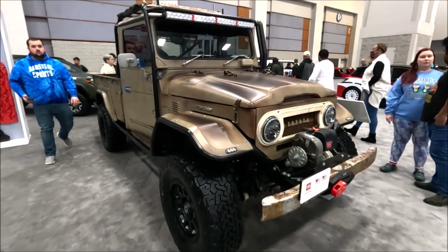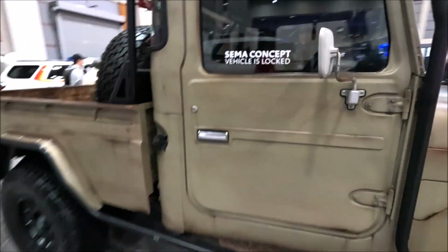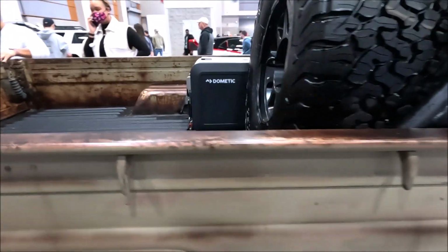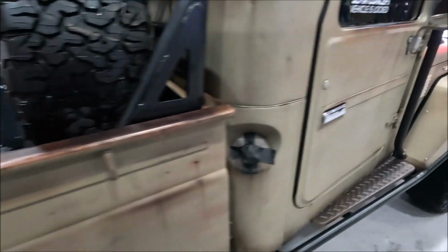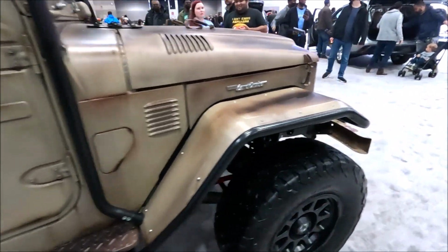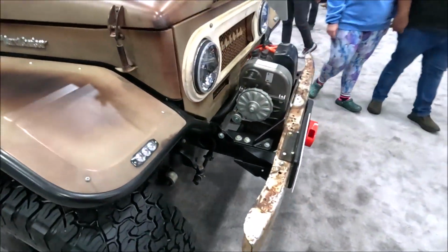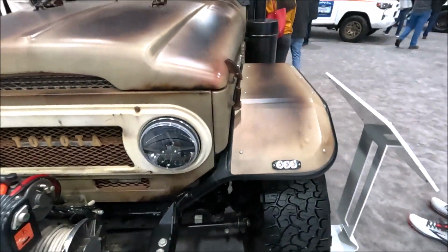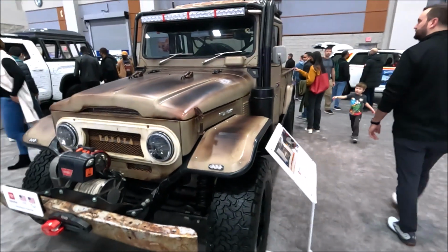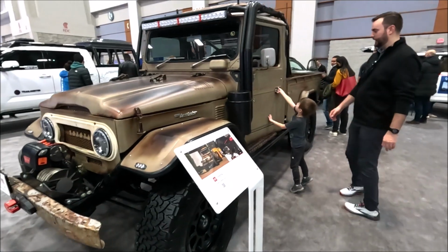A super nice old 1979 Toyota Land Cruiser here. Really nice body, and as you guys can see, this one is built for SEMA, so we can't actually look inside. You can see on the body it's made to look like it's kind of rusty here. Don't think it's real, but if we look at the front bumper here, got a huge winch. Got a nice light bar there as well. Definitely like the look of this truck here.